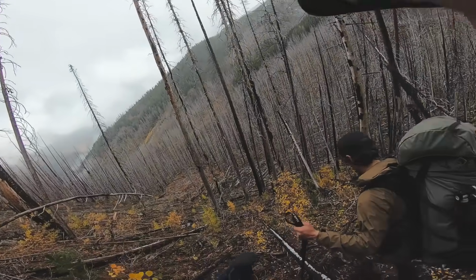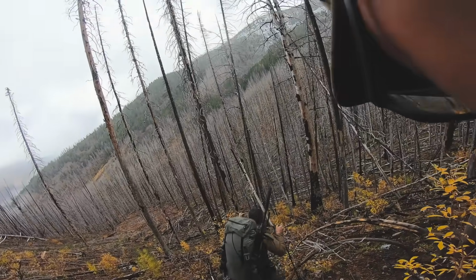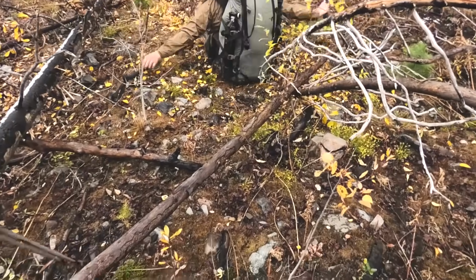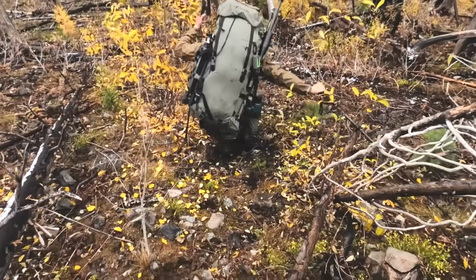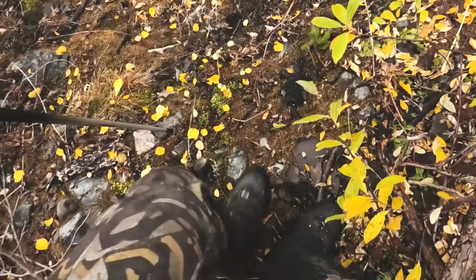Almost broke my leg. This is gnarly. Gnarly country. It's amazing how easy deer make this stuff look. Oh, yeah, slick. Add it to the compilation. This snow is no joke. It's so steep.